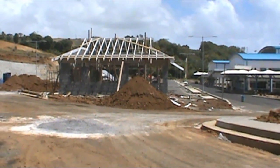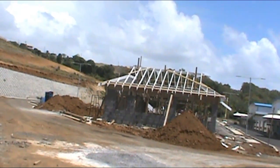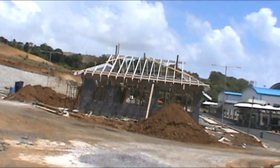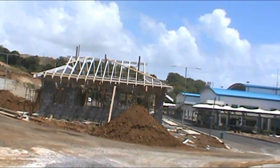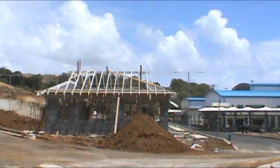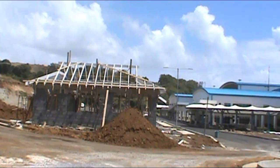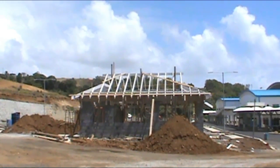No work is actually taking place right now here on the taxi hut. And last week when we were here, the guys were putting up the rafters. I am not seeing any activity. It does not mean that they are not working. But you are seeing now where they would have done the casting of the ring beam. Remember last week I told you that they're going to cast the rafters into the ring beam to secure the roof. Well, now you're seeing it right there.